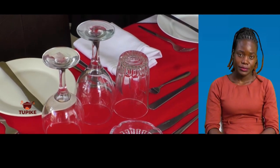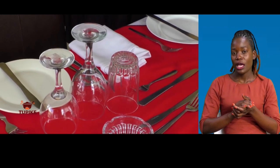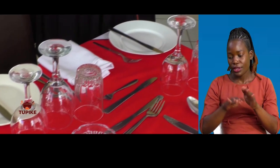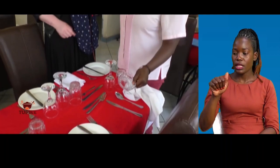Yeah, so from this setup, that is how a dinner table for fine dining is. There is a napkin, glasses, sauces, everything. I said this is an ashtray. Yeah, this is an ashtray.